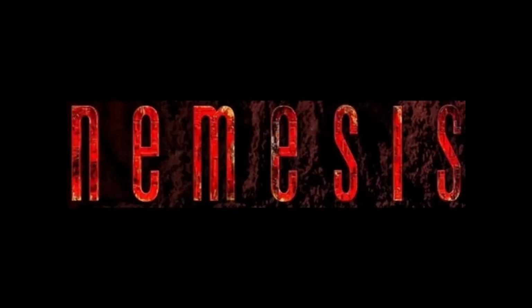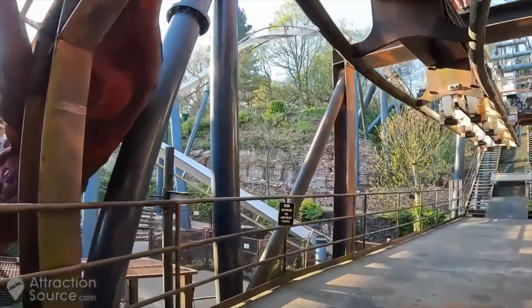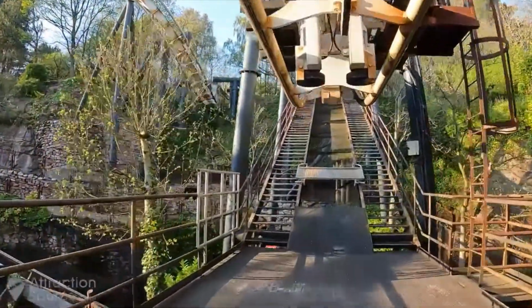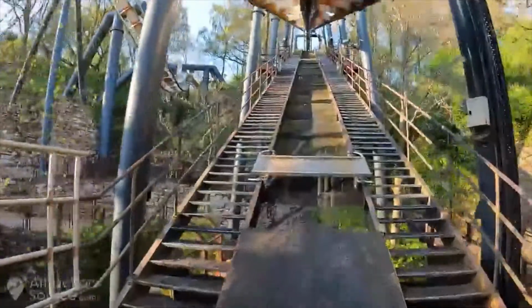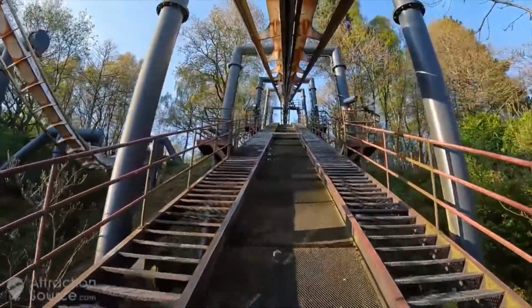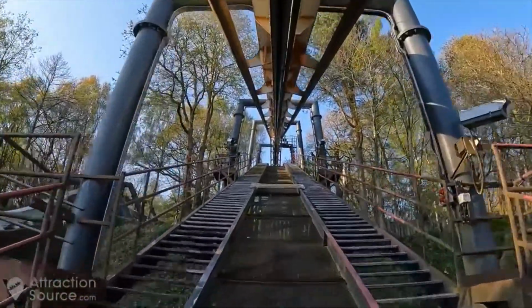And then we went back to Nemesis and Wicker Man at the end of the day. So we just wanted to end the day with a couple of re-rides on a couple of my favourite coasters. Obviously starting with Secret Weapon 3, Nemesis. Obviously this is my favourite, so I had to give this another ride, especially because of that re-track coming later in the year, next year.